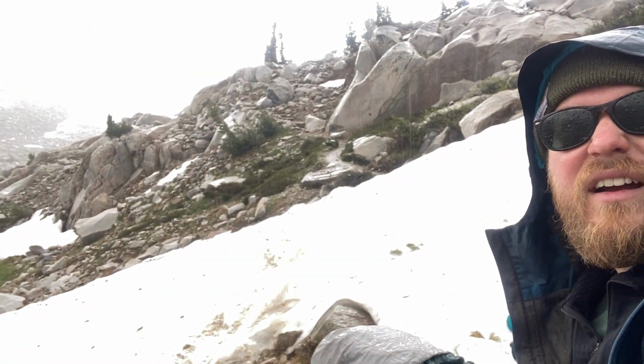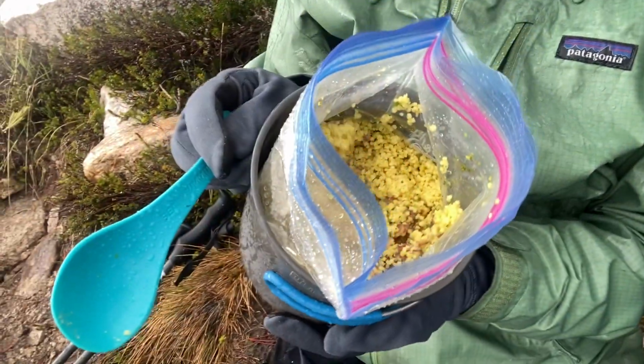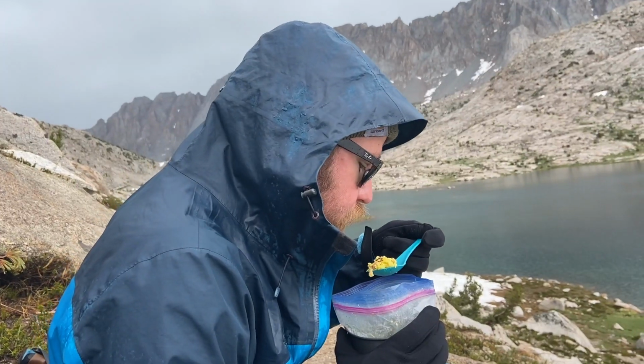Pass is over there. Storm's blowing over, kind of whited out over there. Pouring rain, a little bit of a lightning storm, as you can probably hear. We came back down the mountain a little bit to seek a little bit of shelter. Not really shelter, just less likely to get struck. And having some couscous for lunch with some bacon. We're just sitting out in the rain.